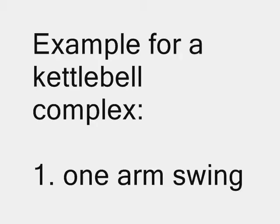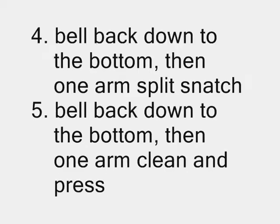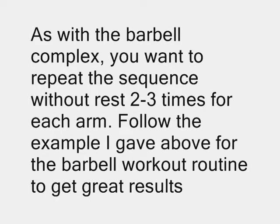Now I'm going to give you some kettlebell complexes. One arm swing, then one arm snatch, keep the bell overhead, then one arm overhead squat, and then bell back down to the bottom, then one arm split snatch, then bell back down to the bottom, then one arm clean and press. And it's the same as with barbell complexes. You want to repeat the sequence about 2-3 times with no rest for each arm. Follow the example I just gave you for the barbell workout routine to get great results.